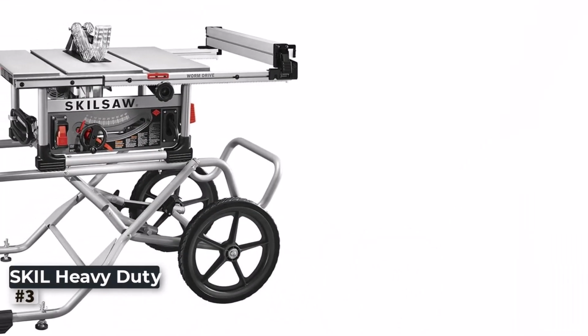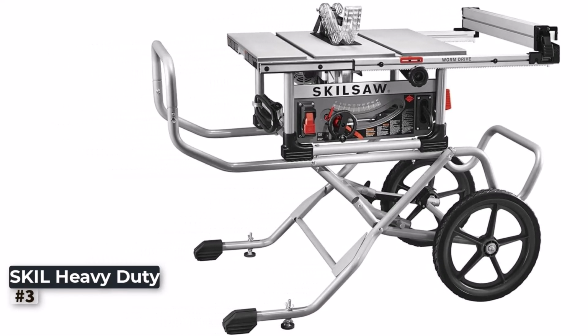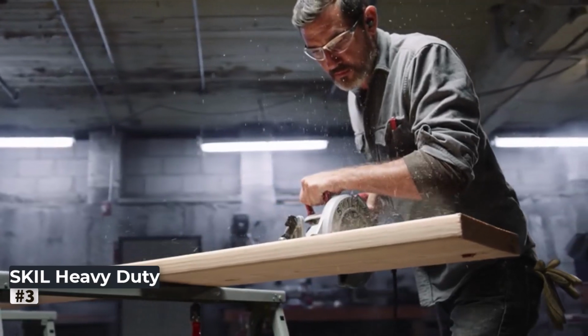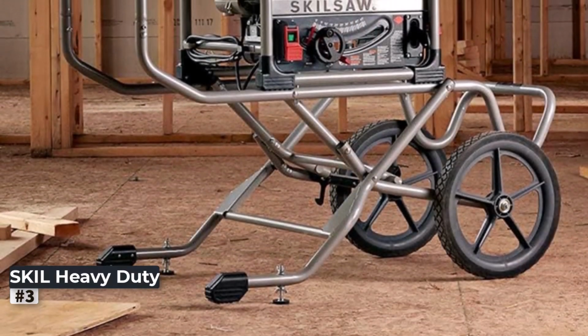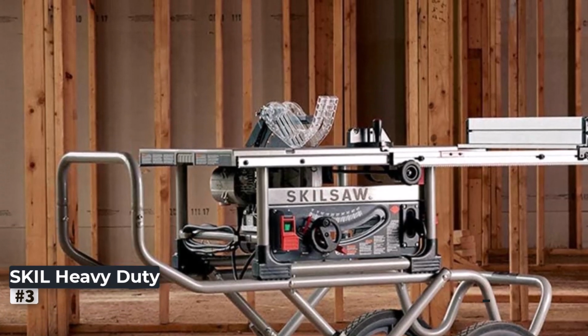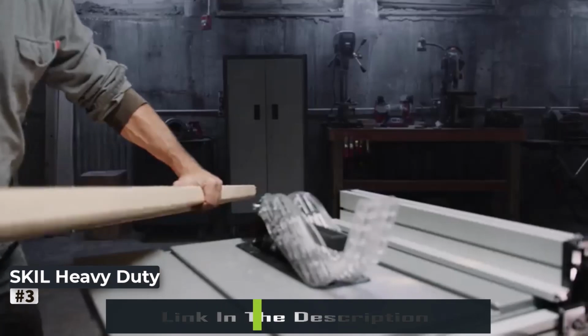Number 3. SKIL 10-inch Heavy-Duty Table Saw. For those who demand heavy-duty performance from their table saw, the SKIL SPT9911 is an absolute beast. This 10-inch worm drive table saw is engineered to handle tough jobs, making it a preferred choice among professional contractors and experienced woodworkers. At the heart of this powerhouse is the worm drive gear system, which generates immense torque for effortless cutting through hardwoods and other challenging materials.